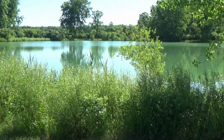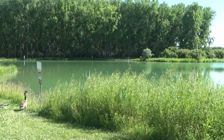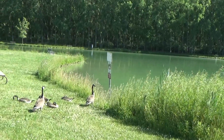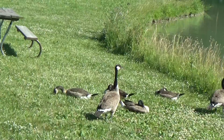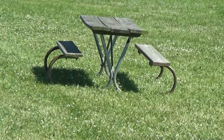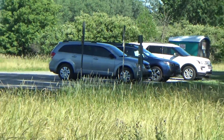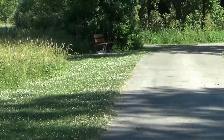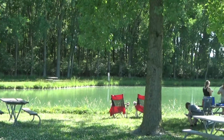Now this is another even smaller inland lake that does not have a beach. It just has picnic tables, and I see some people fishing over here. And there are quite a few parking lots all around the park, so you don't have to walk far to get to where you want to go.